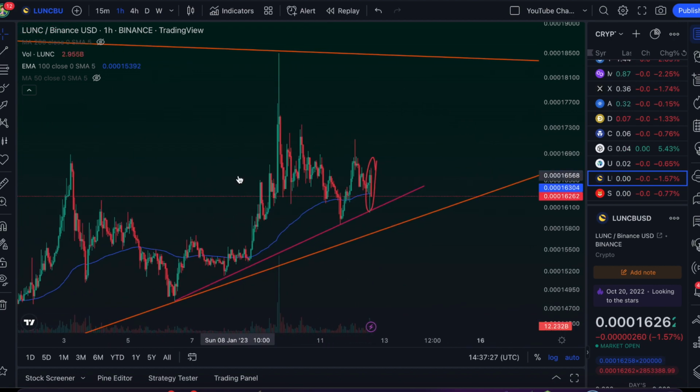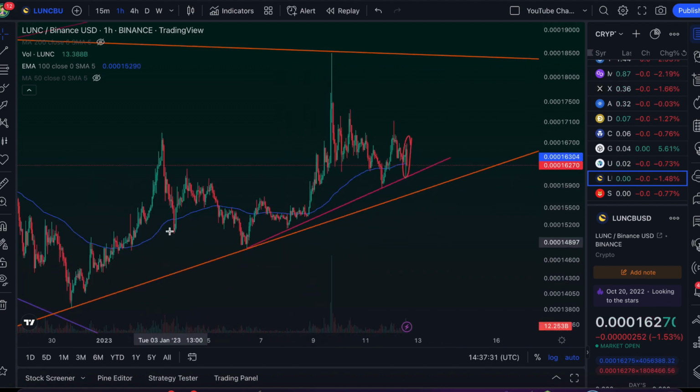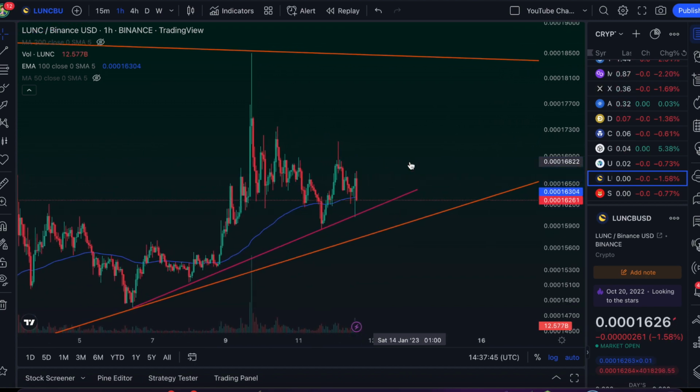For example, when we've seen these pumps on Luna Classic, we've seen the volume increase, and when we've seen the price go down, we've seen the volume decrease. So we're seeing healthy technicals here on Luna Classic, in my opinion. And the inflation rate data that has come out today has not changed that. That was definitely the most important thing that we were keeping our eye out for. We don't really have any economic data coming out now that's going to impact the price for a while. So Luna Classic is fairly clear sailing, in my opinion.